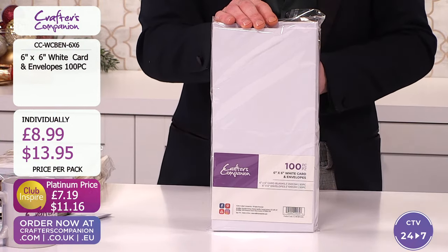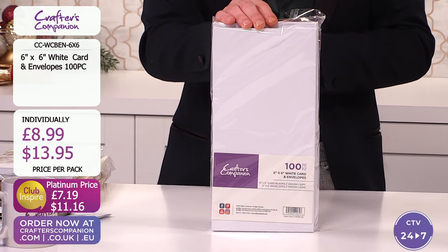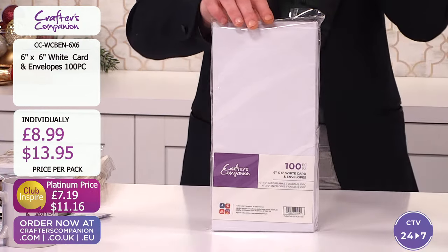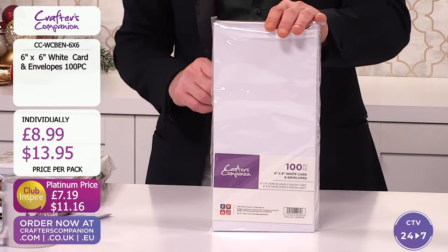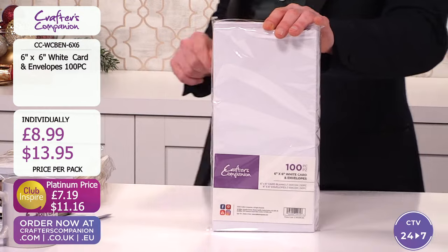$8.99 or $13.95. You've got a ridiculous platinum price of $7.19 or $11.16 for 50 6x6 card blanks, super smooth, 300 GSM that you've got within these ones here, and within these ones here, 250 GSM, by the way. It's 250 GSM, and the envelope is 100 GSM. All of that $7.19 or $11.16.